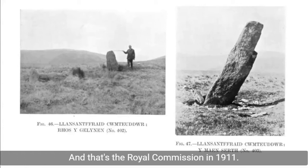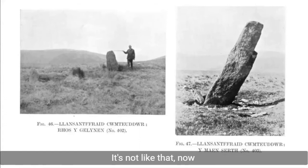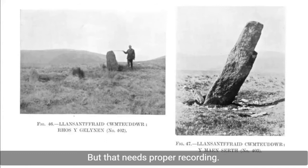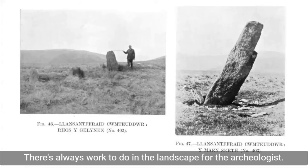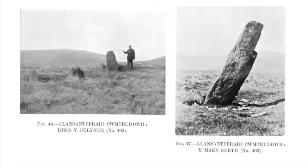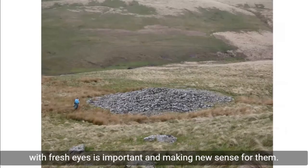And that's the Royal Commission in 1911. Some gentleman with a stick, wandering around, enjoying himself in fairly short grass. It's not like that now, but that needs proper recording. So there's work to do. There's always work to do in this landscape for the archaeologist. So revisiting some of these sites, looking at them with fresh eyes is important, and making new sense of them.